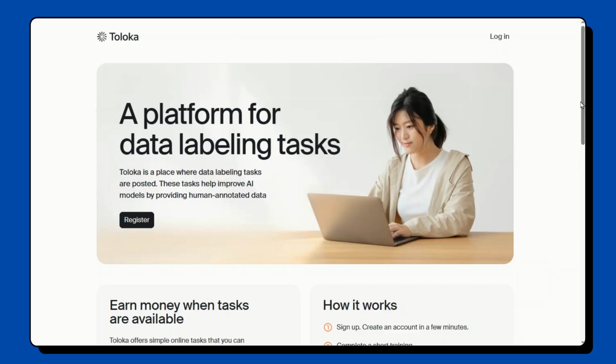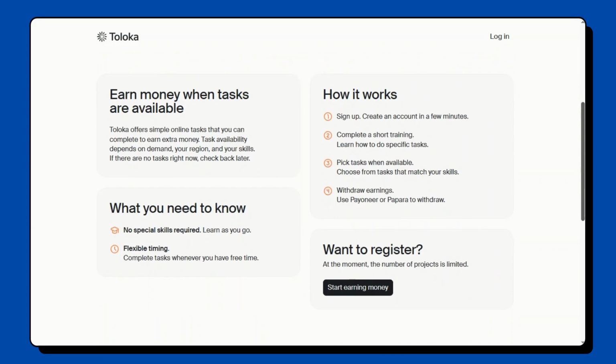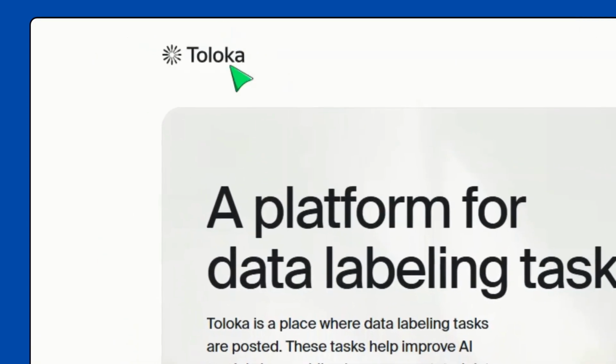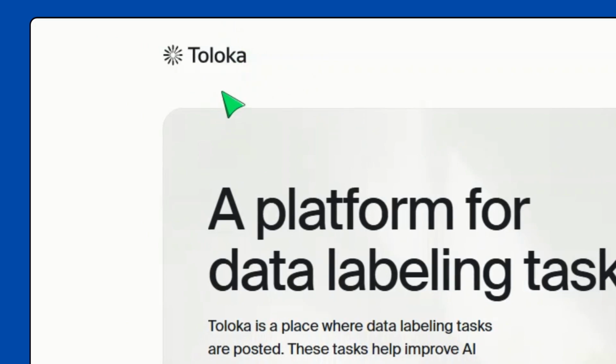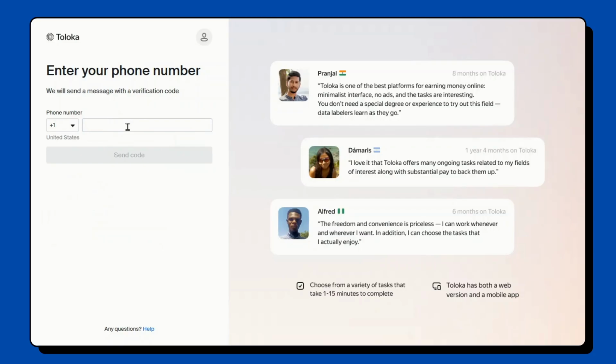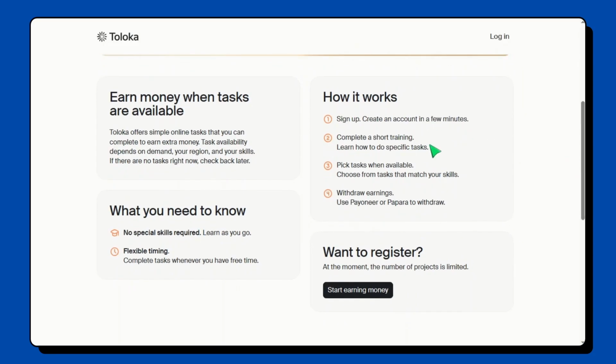Finally, we have Toloka, a popular platform known for higher paying tasks. Here's how to start. Search for Toloka AI and go to their website. Create an account, it's quick and free. Browse available tasks. Toloka offers tasks like evaluating AI models, taking photos, or recording short videos. Tasks depend on your region and the demand from companies.